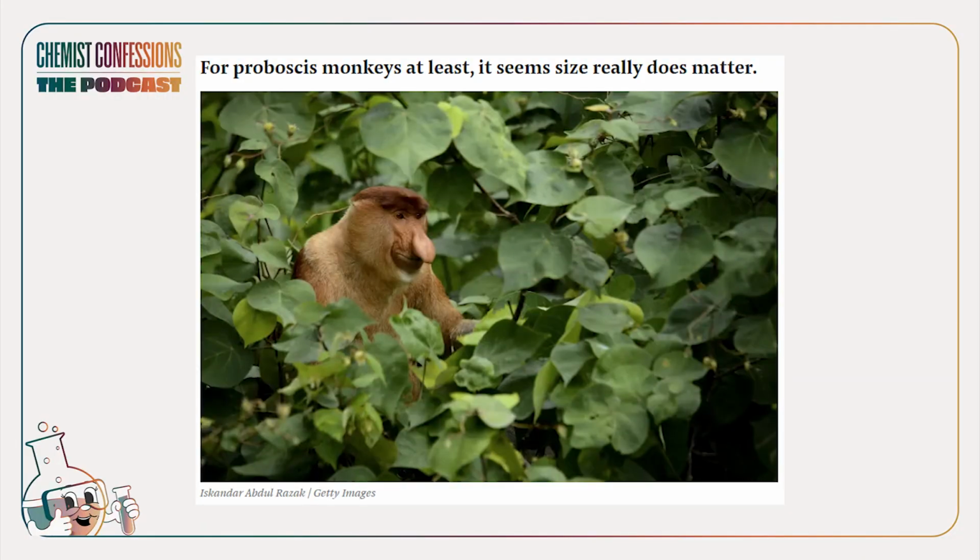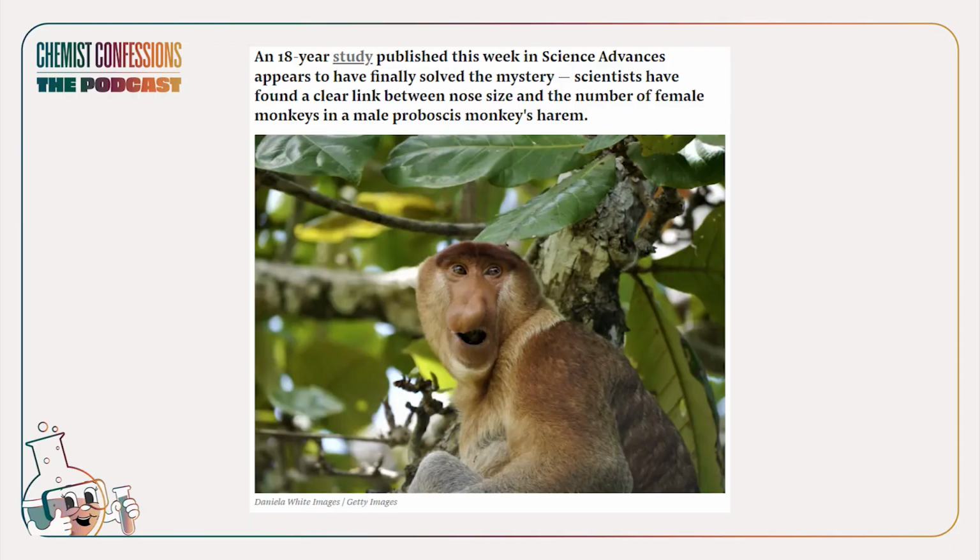So the nose can get as long as I think 17 centimeters, which is pretty sizable on a 50-pound monkey. Yeah, it is a very big nose, and like most monkeys, they live in groups. They're very social creatures. Males tend to have a harem of females. If you have a small nose as a proboscis monkey, you might have to consider monogamy. But if you have a big floppy nose, you can consider having a harem. So that's it. 17 centimeters. That's sizable. So if you're curious, look it up.